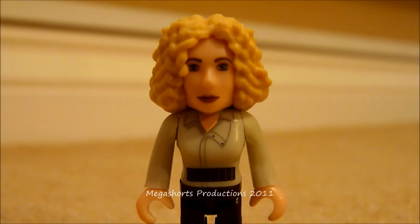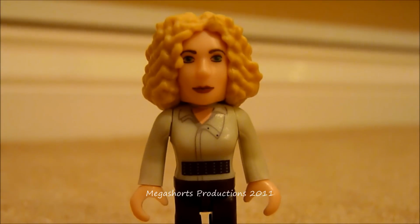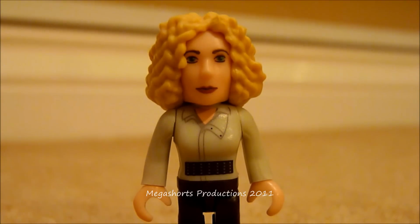And now we shall quickly go through the articulation of this figure, and then I shall say my final thoughts on this excellent little figure. Now, the articulation on both of the character building River Song figures is exactly the same as that of pretty much any other human/Time Lord character building figure. The head does a 360 along with the arms and hands and the waist, and also the legs can move up and down from the waist.